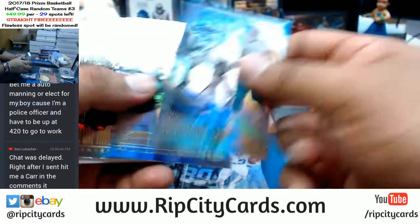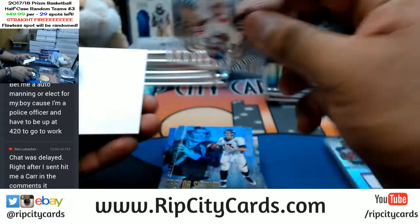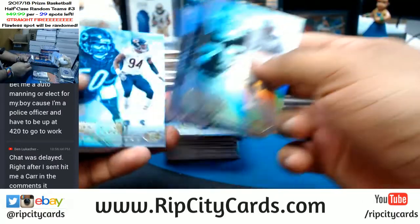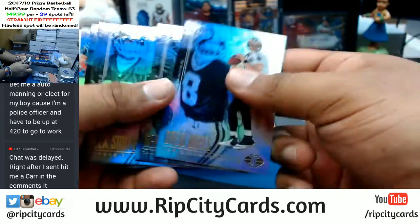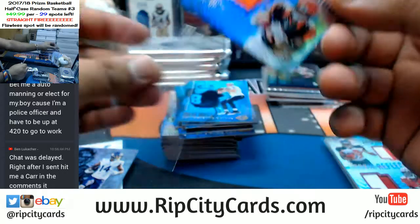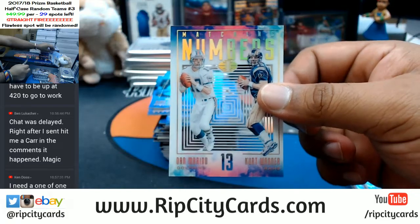Obviously, the sooner you ask, the higher chances you have of actually receiving it. And I got two boxes left, so you can still make a request. Just know my powers have diminished now that the break is nearly over. Shelton Gibson to 150 for the Eagles. Christian McCaffrey, Joe Mixon to 100. Dual relics. That needs to get randomed. A 101 OJ Howard. There you go. Put it out into the universe. Let's see if I can do it. Kurt Warner, Dan Marino. That needs to get randomed.